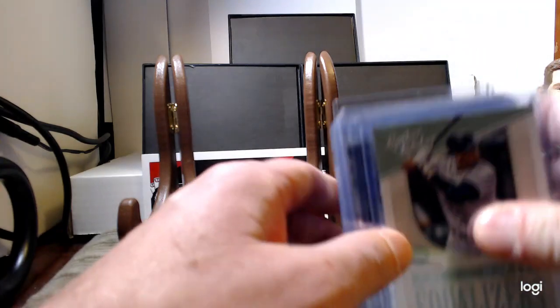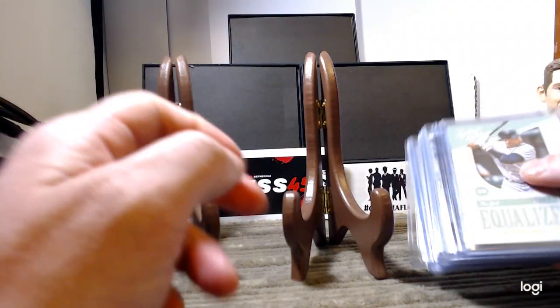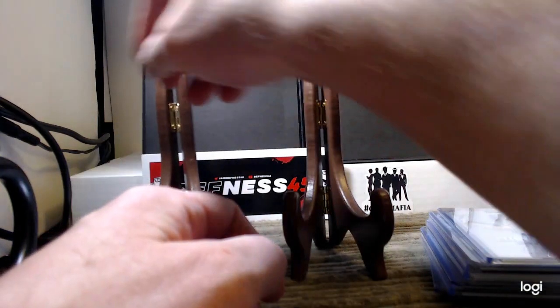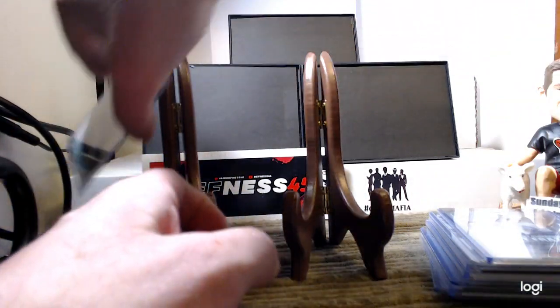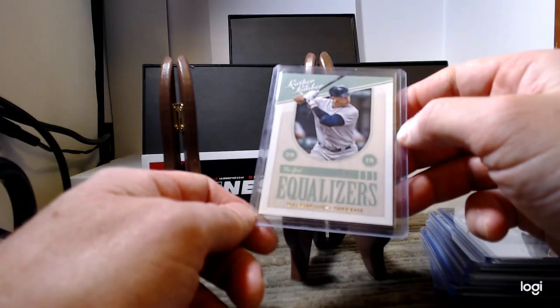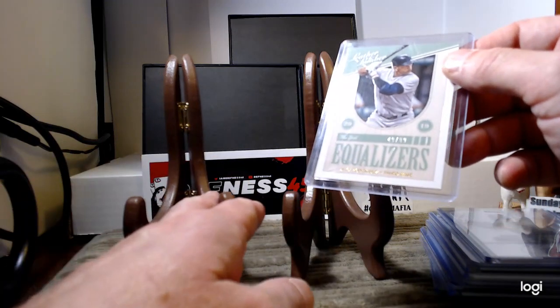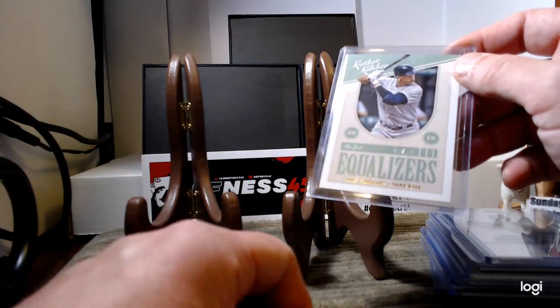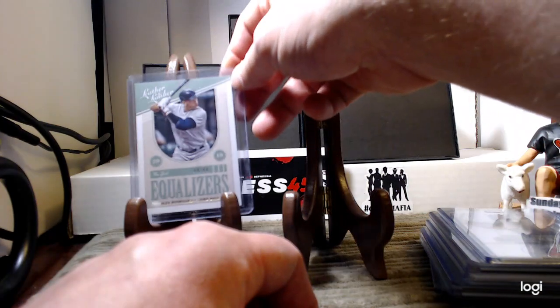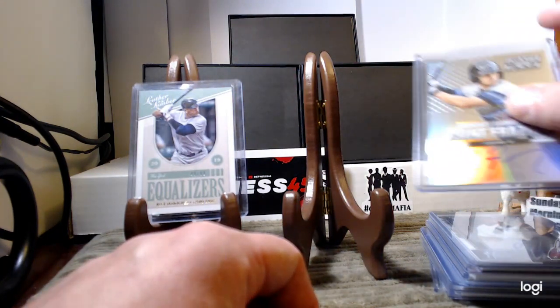20 more to go. Here we go. Leather and Lumber A-Rod. Slob, Breaking Boxes, hooked me up really nicely as I'm throwing cards here with an A-Rod. Love the A-Rod in a Yankee uniform, serial number to 99. I don't have any Leather and Lumber cards, so I was really happy to get this from Slob right into my A-Rod PC, which is now probably over 500 cards of A-Rod.